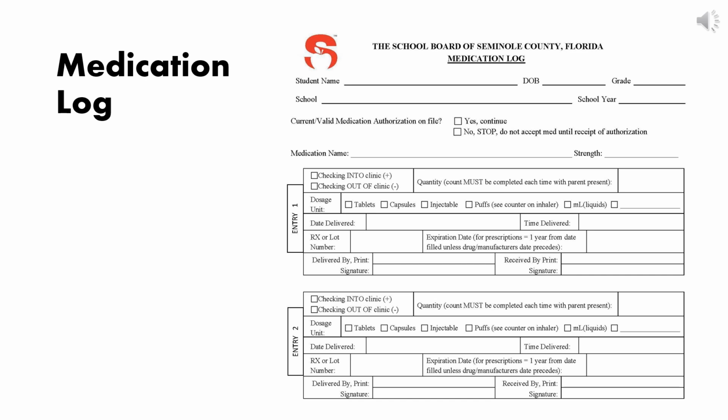If half tablets are delivered, count them as half tablets, but be sure to specify on the log. If it's a liquid, record the estimated amount in the bottle if not exactly known. EpiPens or other devices can be recorded as the number of units being delivered. Inhalers should be listed as to how many puffs are available. This can usually be found on the inhaler itself.